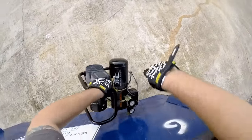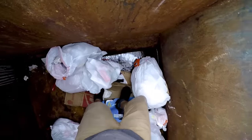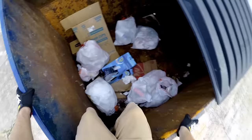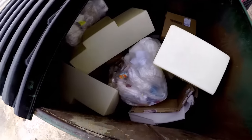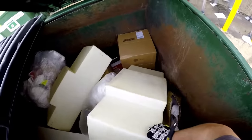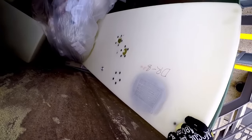Compressor. Oh, these empty ones are a little bit more difficult to get out of, but that. Like some sort of tank or reservoir or something. Yeah, I think it's a gas tank. Huh. Put those in a boat or something.